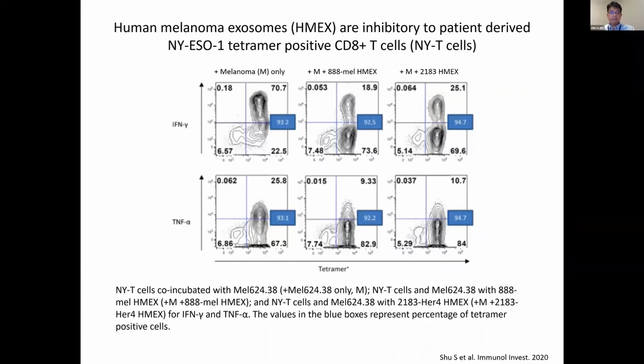NY-ESO is a tumor antigen expressed in melanoma. To set the stage for the investigation, we confirmed the identity of antigen-specific T cells by checking the binding of the NY-ESO-specific tetramer, and we got more than 90% tetramer-positive NYT cells. These were challenged in vitro by exposure to a melanoma cell line that is HLA-A2 positive and also expresses NY-ESO-1.